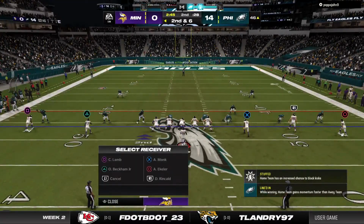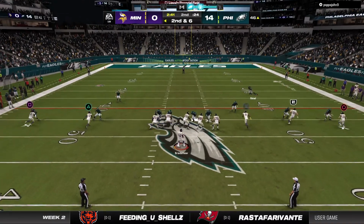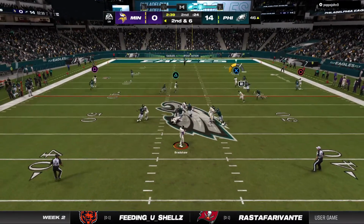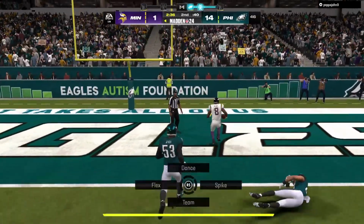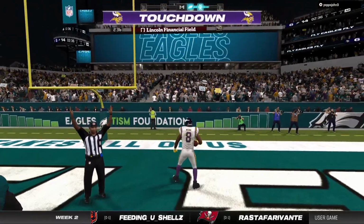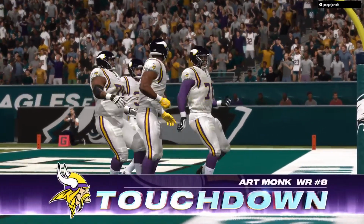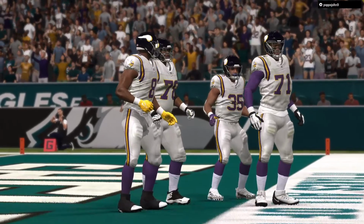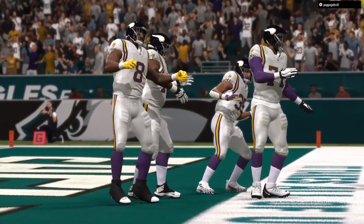From the 46-yard line, a second down and 6. Back to throw. Bradshaw. Wide open receiver complete. Touchdown, Vikings. A big play there. 46 yards. And the Vikings have cut it back within a score.